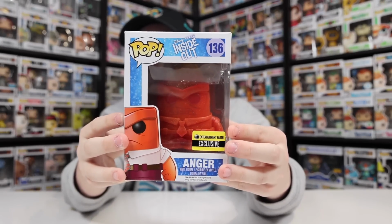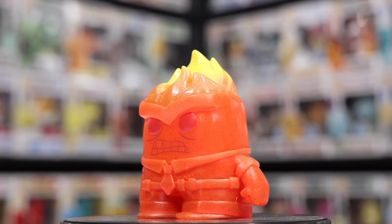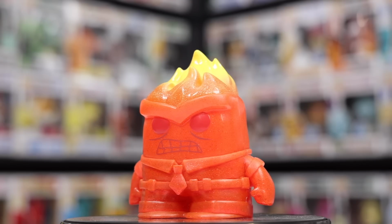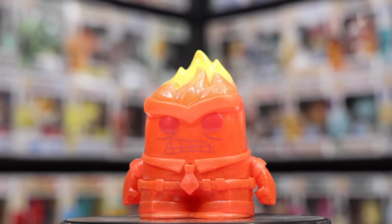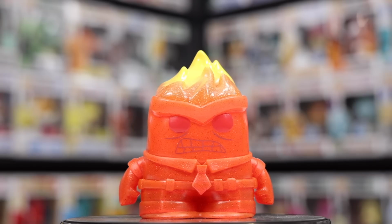Now, everybody, we've got a fun one. This here is Anger from Inside Out, but not just the normal version, the Entertainment Earth one where he's completely red with flames coming out of his head. I had to put this one on my list just because of how big the character is, but then also with them switching up the entire thing for the exclusive, it really is well done. Oh, and by the way, this Anger here is the cheapest one we've talked about so far, coming in at only $10, which is cheaper than retail now.